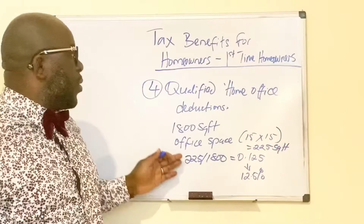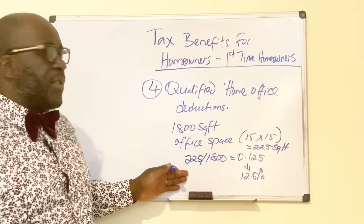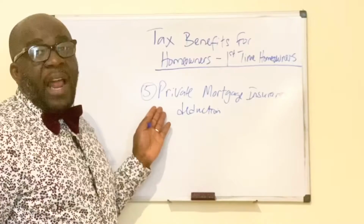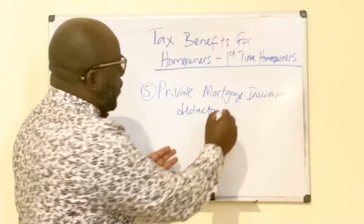This is a very good tax benefit for homeowners or first-time home buyers. Number 5, it's the private mortgage insurance deduction. We call it PMI.